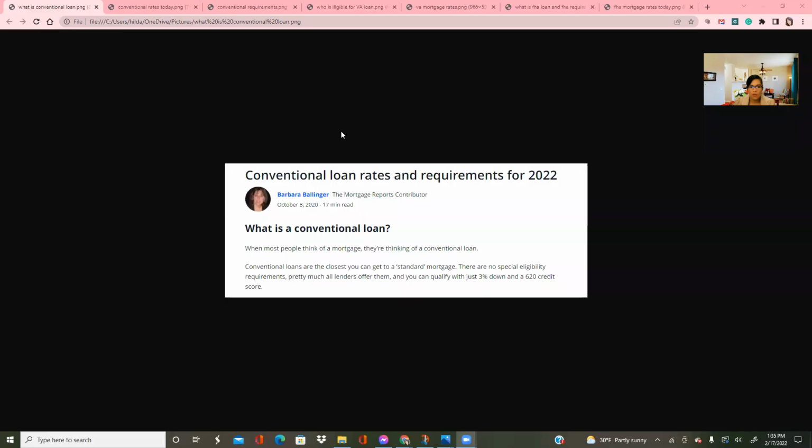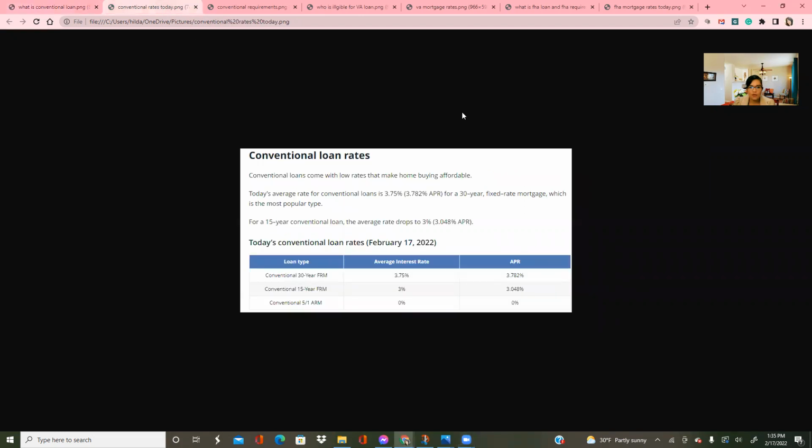Okay, so today we're going to be talking about conventional rates and requirements. First, let's find out what a conventional loan is. Conventional loans are the closest you can get to a standard mortgage. There are no special eligibility requirements. Pretty much all lenders offer them, and you can qualify with just 3% down and a 620 credit score. Conventional rates today are 3.7% with a 30-year fixed term and an APR of 3.782%.